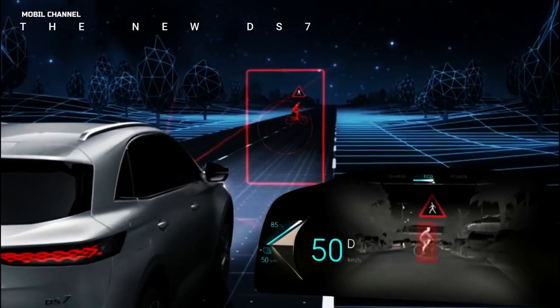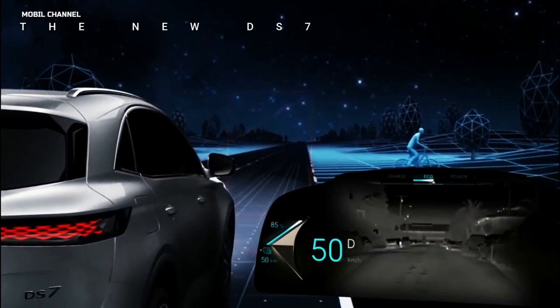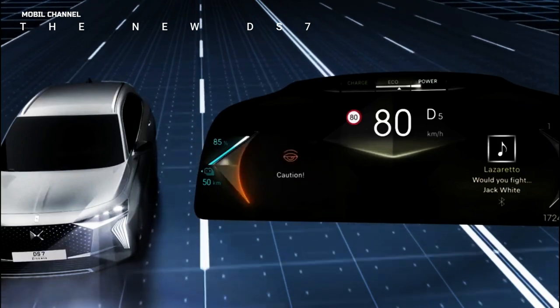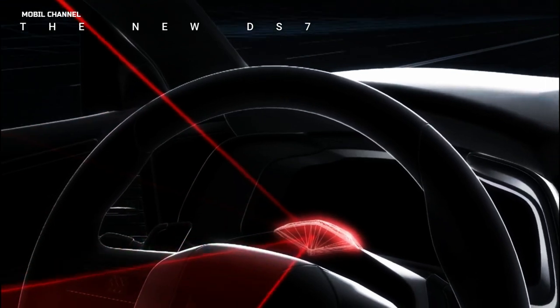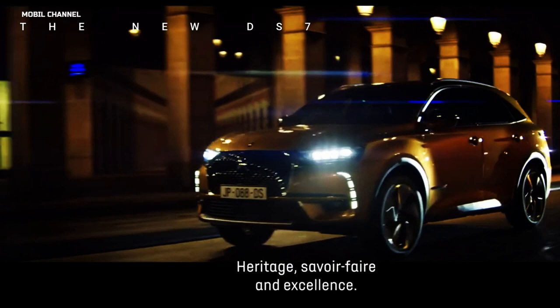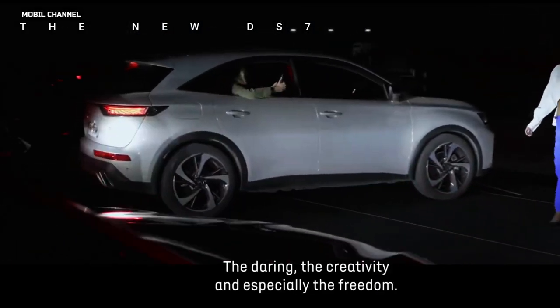4x4 360 Opera, it introduces a new gloss black front bumper blade, black monograms and badges, and a gloss black finish on the DS wings, the grille, the window surrounds and roof bars. The interior is available in basalt black and pearl gray. It will be offered in a choice of four colors: lacquered gray, pearl black, platinum gray, and crystal pearl.